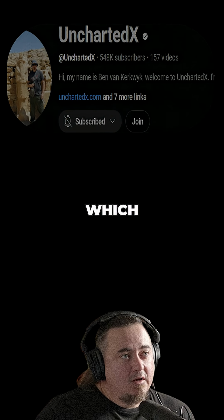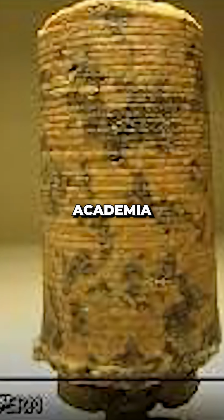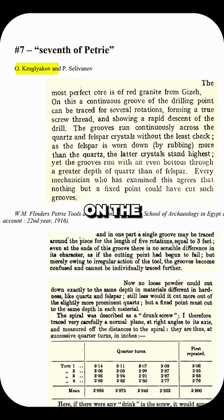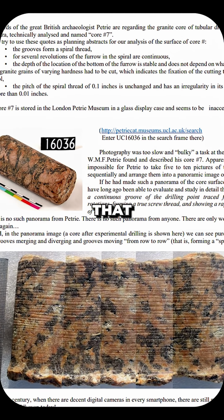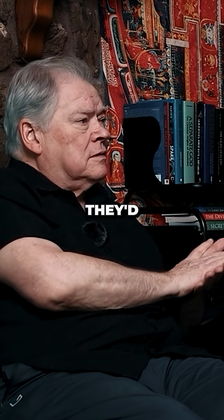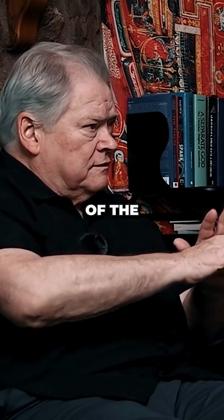The Petrie Ben produced his video, which I thought he did a great job. Basically, a wall of silence from academia in terms of that. And then along come these Russian researchers, and they wrote a paper on the Petrie core number 7, and they claimed that it was not a spiral, but it was horizontal. They had taken a series of photographs of the core. They had taken those sections of the photograph and laid them flat in their computer.